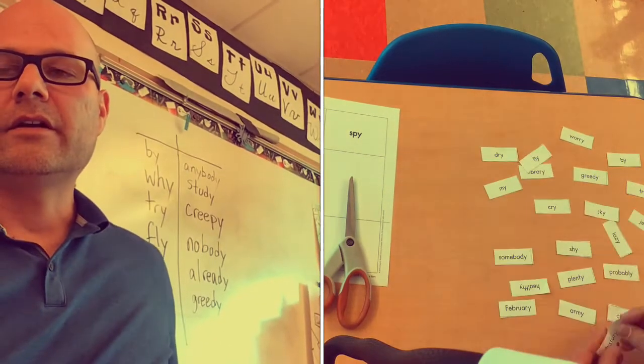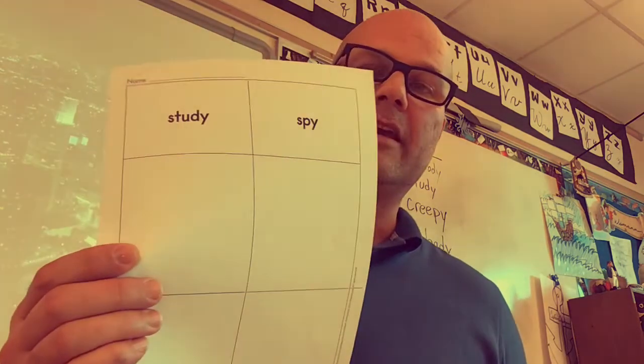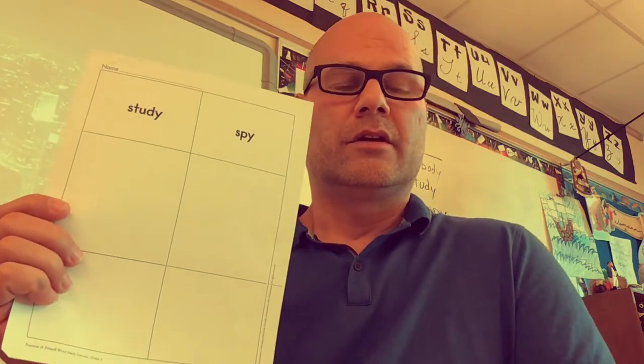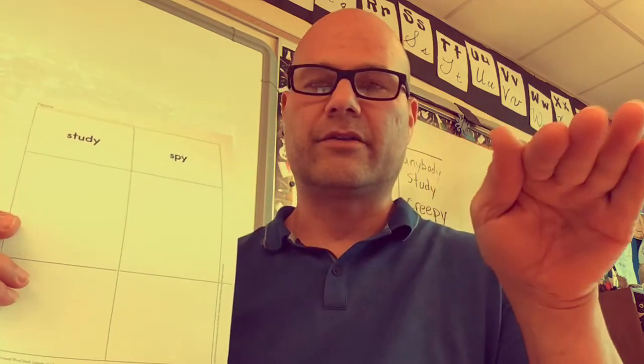Now, after cutting out all of your words and spreading them out on a surface, you're going to read each word and decide whether it has the long E sound or the long I sound. As I'm sure you've noticed, on the paper that came with the words that you're going to cut out, there are two words, study and spy. Now, you aren't going to take those word cards and paste them on here. No, that's not what I want you to do.